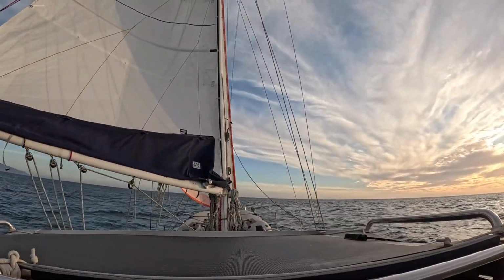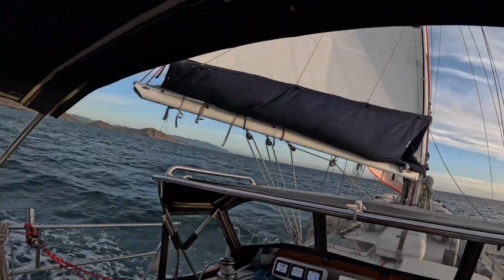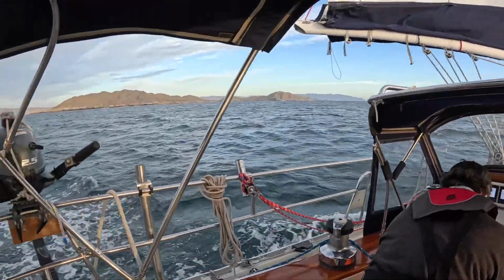So we're running pretty deep on the main and the staysail, and then we're gonna run like this for, I don't know, maybe an hour and a half or two, and then we'll think about what we're going to do next. It's likely at that point we will drop dead downwind and put our preventer on. So we're pretty much rigged on both sides with preventers, ready to go. So that should be a pretty easy procedure compared to the shenanigans we had on the way down.